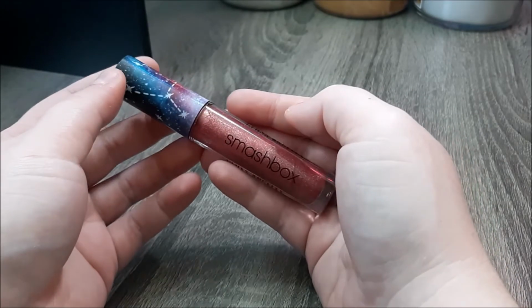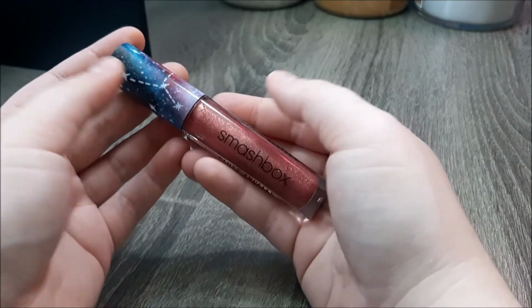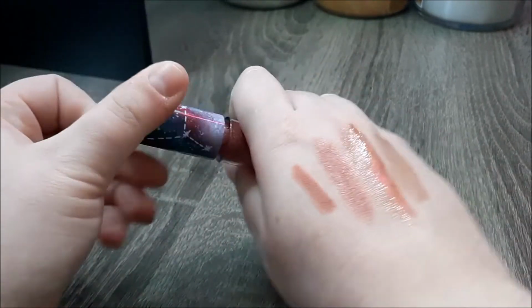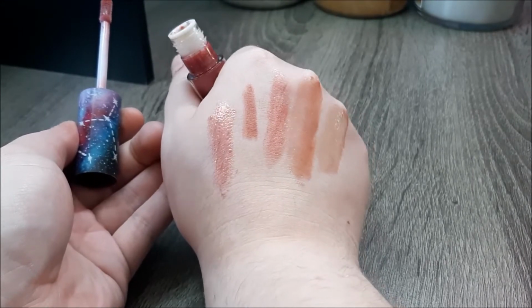I love this gloss, but it was limited edition, hence I don't get a ton of use out of it at home because I tend to forget about it. But it's super comfortable and it's super flattering. And that's that one there. It pretty much goes with everything else.